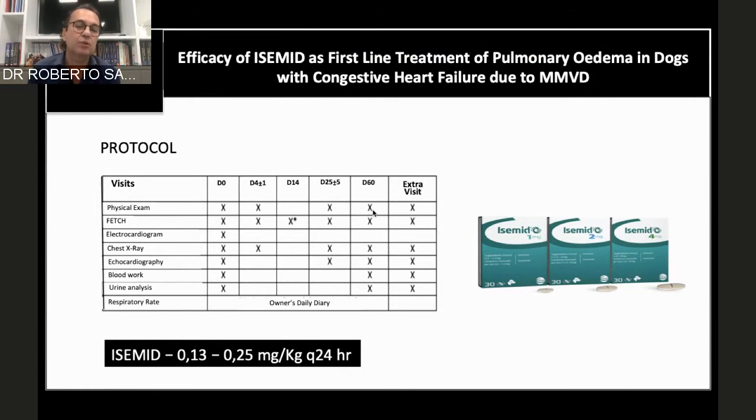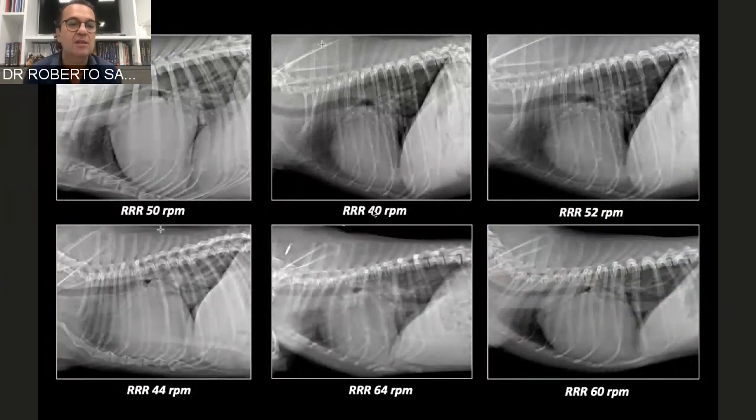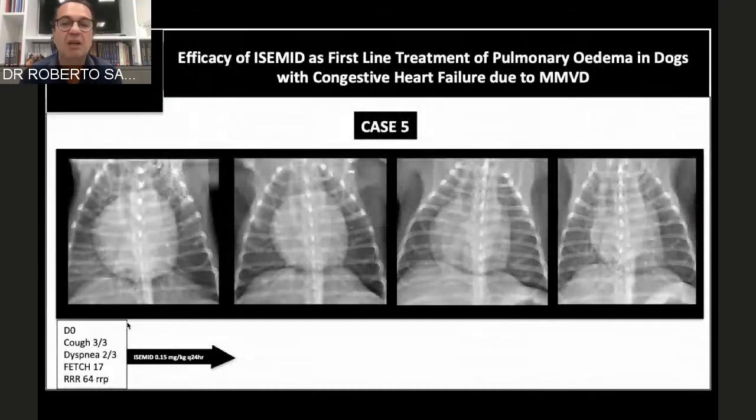So we use in the acute onset edema 0.13 up to 0.25, and for a few days in case of reoccurrence we go up to 0.4 for a maximum of 5 days. And this is all the cases that you can see when they came in. Up you can see the different stages of interstitial edema with the resting respiratory rate. And you can see quite nicely in most of the cases the presence of edema, particularly in the right side, as what usually happens in dog. And this is just 1 classical case.